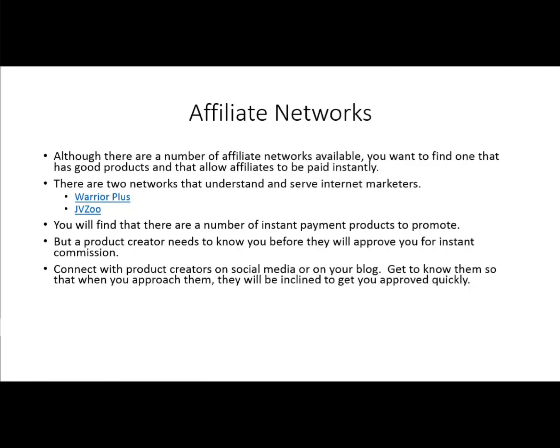Reach out to them on social media or on their blog, right? You want to get to know them so that when you approach them, they will be inclined to get you approved quickly. So you don't want the first time you reach out to them to be when you are making the request. If you can, you want to reach out to them before you make that request so that they will know who you are.